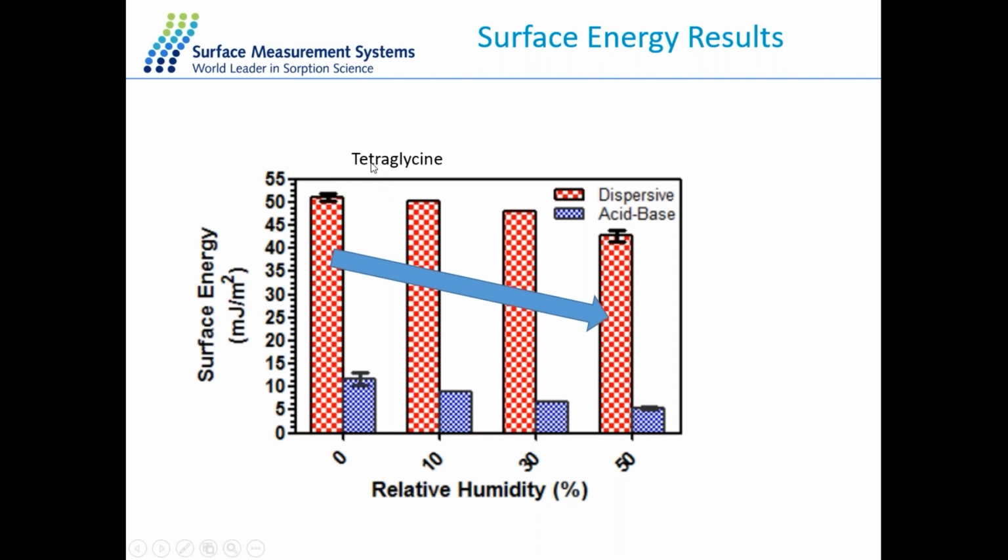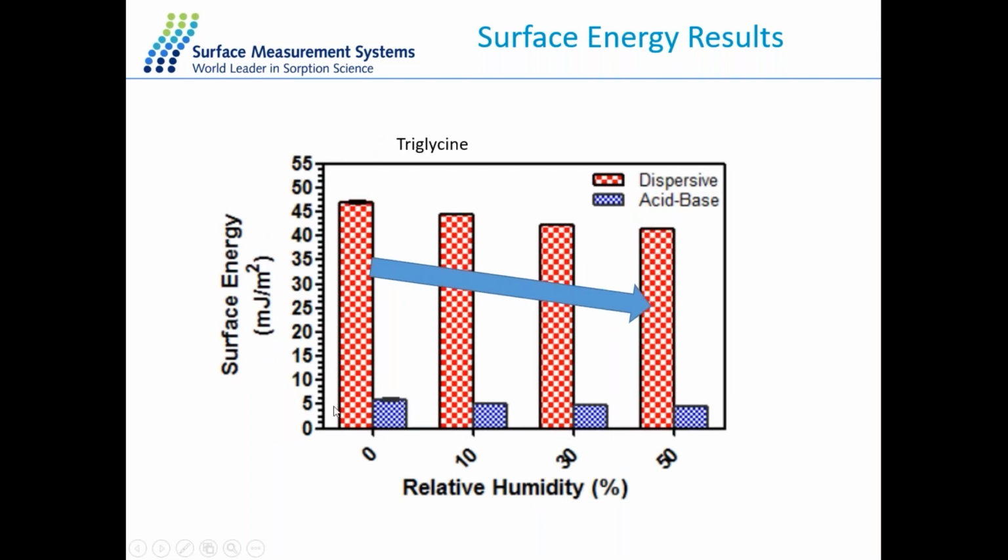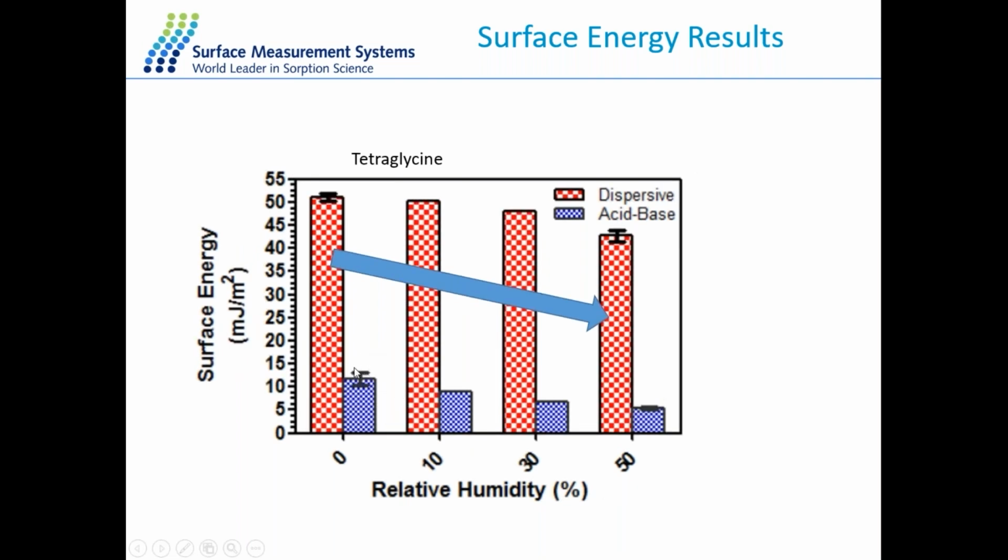So here is tetraglycine, and again, we can see that as we increase this glycine chain, we see an increase in the acid-base contribution. It goes much higher, and we see that the material is sensitive to moisture. Again, as we go up in relative humidity, we're seeing a decrease in the surface energy, and the surface properties change as the material becomes hydrated.